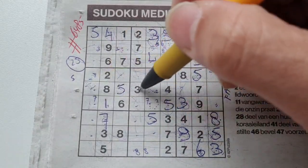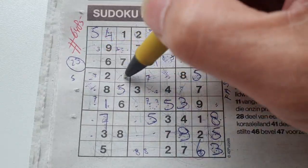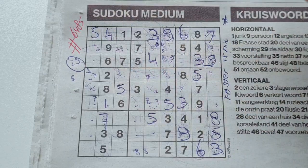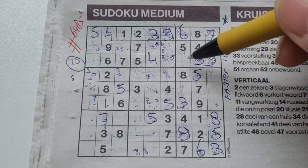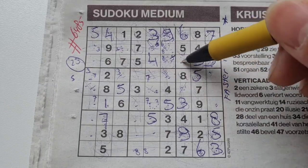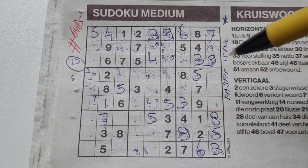3 in this row, 3 in the middle row. So in the row above, only 2 places left for the 3. Could be there. Here also a 3. Alright, so 1 and 2 are missing here. 1 and 2 are missing here.